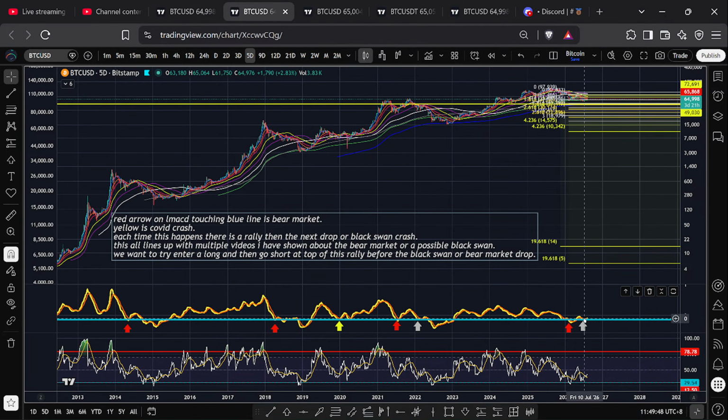So what will we see here? There's two things that can happen. It'll have a rally and then a crash, which would put it down to that 54 to 48K area. Or is this the start of the bull market? Because once it comes up and bounces off here, and if it doesn't crash down, it's the bull market. It does it each time. It comes up, bounces, up it goes, once it gets above this blue line.